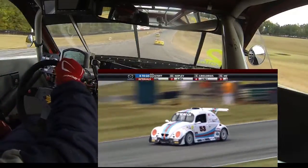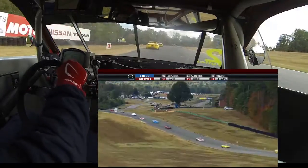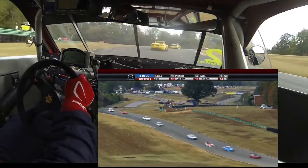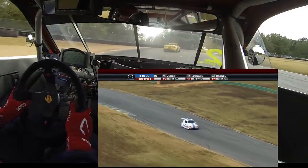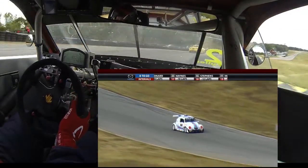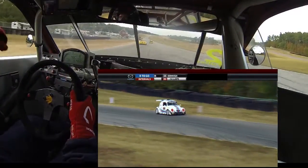Great look at the variety in this class. Scheibel in that very unique Beetle will finish in the 11th spot today, and I believe will be the last car running in this race. Attrition was high. We started with 20 cars. Looks like only 11 will finish on the lead lap.